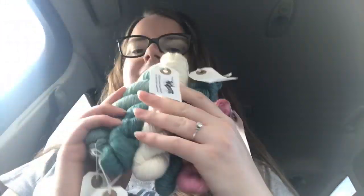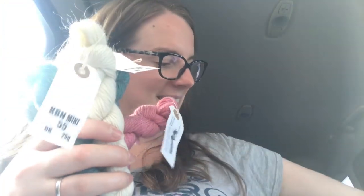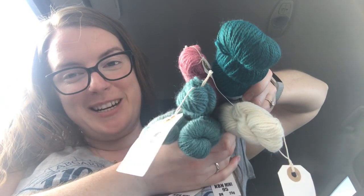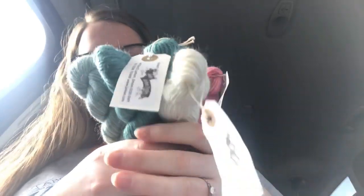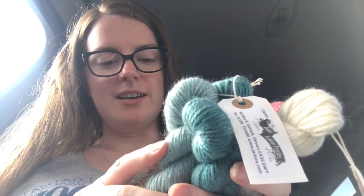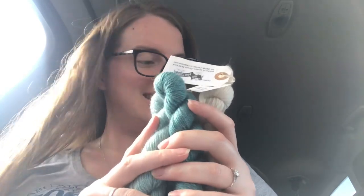The other minis. Can you tell what I'm gonna be making yet? Some smarty pantses might know. Anything look familiar? Look at these gorgeous little minis. These are all DK weight and it's going to be used for colour work. And I'm going to wind them up tonight and cast on tonight. I've been waiting for these. So exciting. I've also got some other colours to test out.